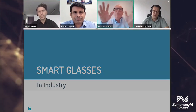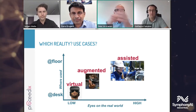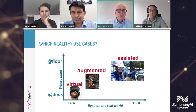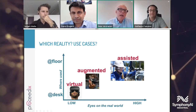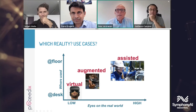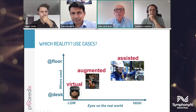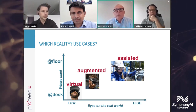Okay, it neatly brings us to the discussion of what kind of smart glasses. I have put it here on the slide, pretty simplified. You have the virtual reality, the Meta, or the former Oculus, HTC, that type of device. You don't see anything of the world, but you're completely immersed. So it's pretty unsafe to wear that on a manufacturing floor, good behind the desk. Then you have the truly augmented, let's call it, or the mixed reality, the HoloLens type of device, where the optical engine in front of your eyes allows you to see through partly, and then the rest is used to put a digital overlay on what you see.